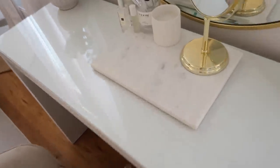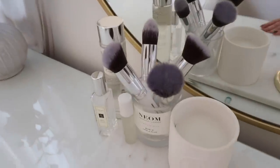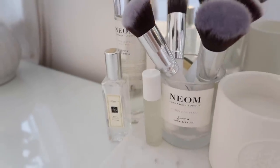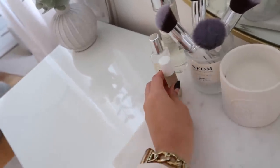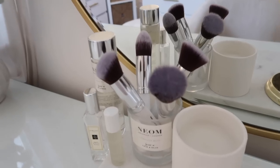But for now I've got this little chopping board kind of thing, which is from H&M Home, and then I've just popped some favorite products on here. So I've got a Neom De-Stress home mist, Poppy and Barley cologne. Oh my god, that smells insane. This is one of my favorites from Jo Malone. This is another calm pulse point oil, which is from the White Company. If I'm feeling a bit overwhelmed or stressed, I love to spray them.